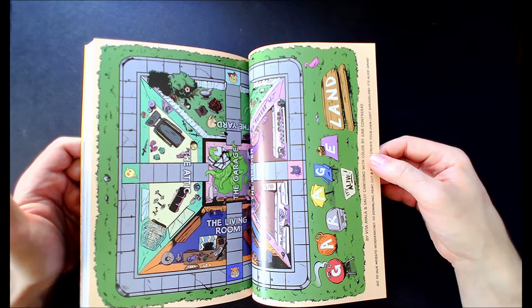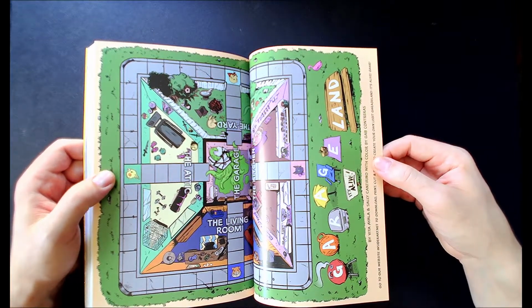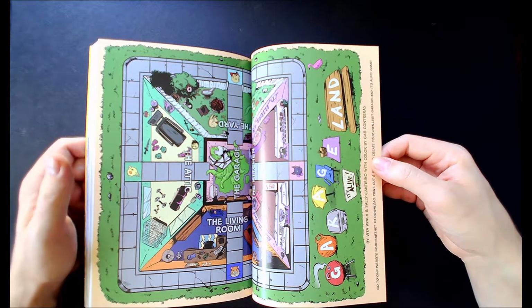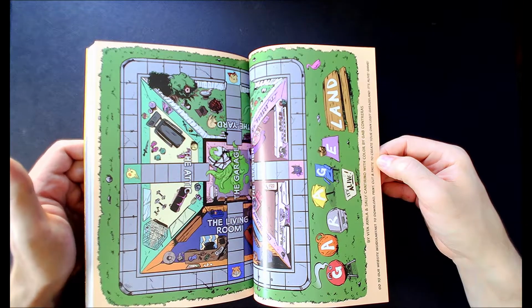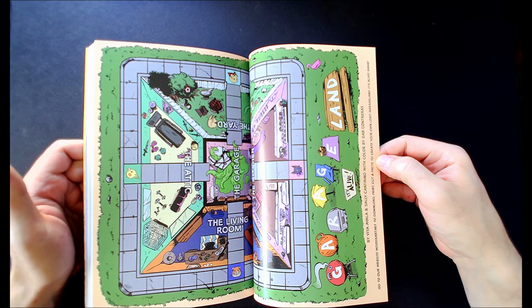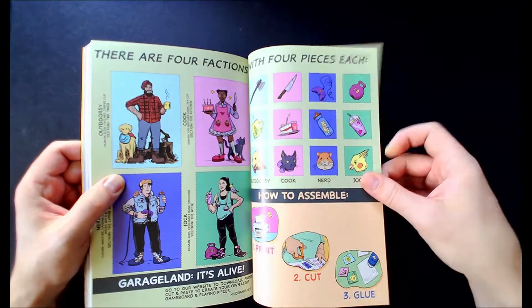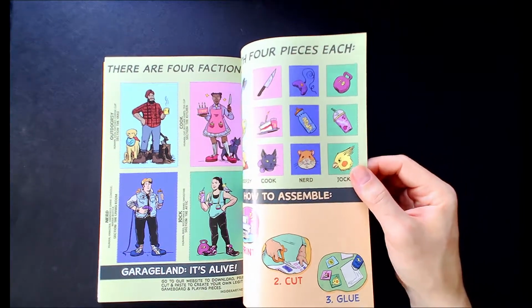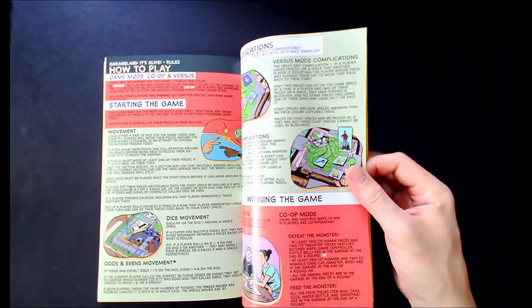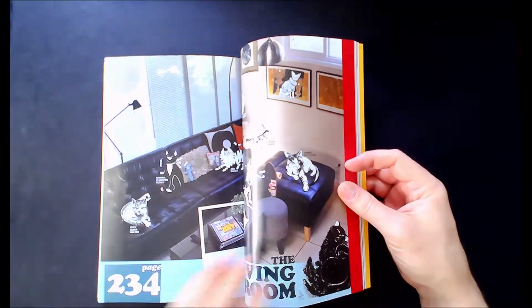They created a board game. So you're probably wondering, how am I supposed to play this game in this book? Well, you can go to the website insiderart.net and you can download, print, cut, and paste and create your own legit garage land. It's a live game. And then behind here, you got the 4 factions, you got the pieces, even tells you how to assemble it. So, I mean, this is really cool too. I'm probably going to print that out. Got all the rules and how to win the game.